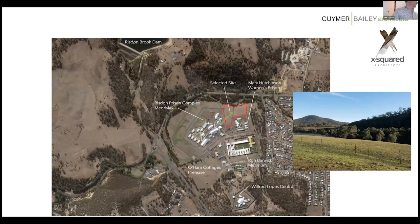The site that was selected was basically a ploughed field out the back. We have the women's prison here, and the men's, medium and max, normally known as RPC here. The benefit of locating it there was that we could annex the new facility off the existing facility. So we didn't have to have a new gatehouse. We didn't have to have new medical facilities. We could basically annex some of the uses of it.